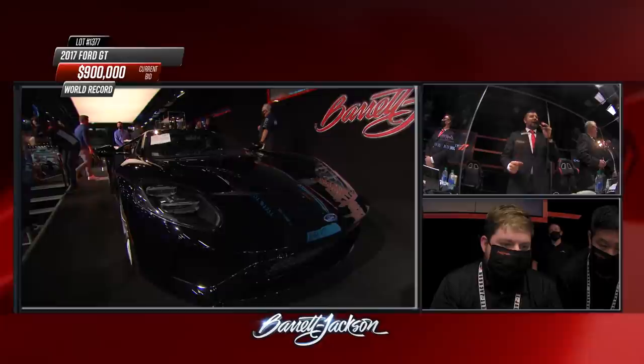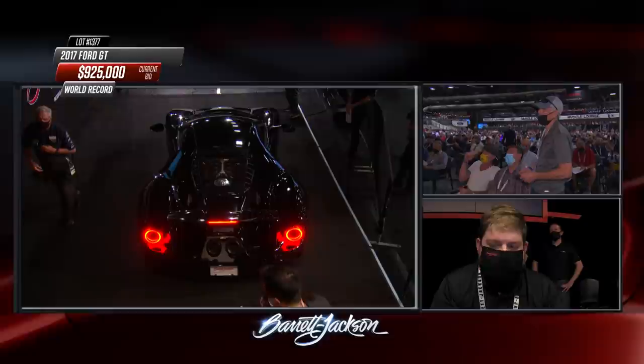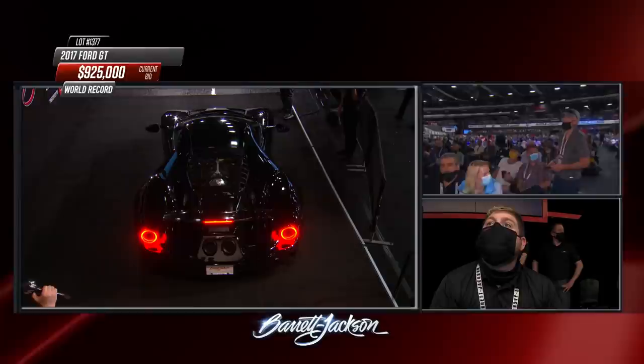Quite a bit different from the original GT, or the second gen, I should say. Those had a supercharged V8. These have twin turbocharged V6s. But check this out. These make 97 more horsepower, despite the fact they're smaller. A lot more technology here than, well, the throwback V8 in the GT.